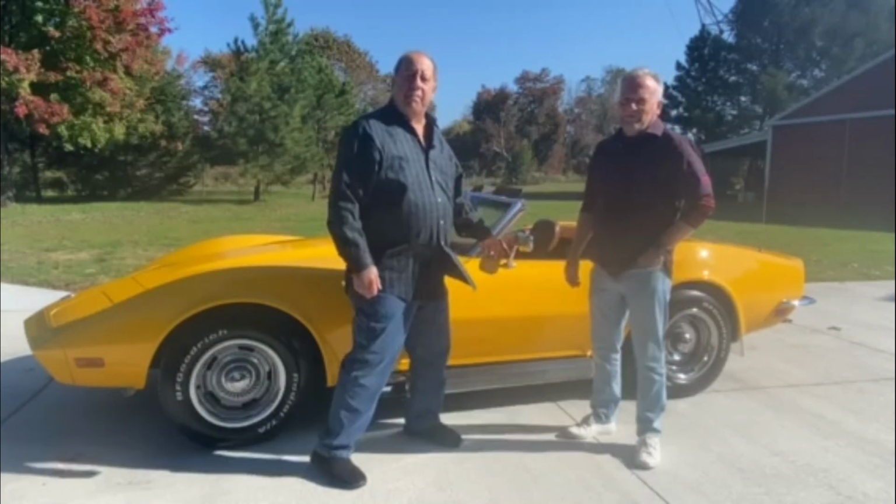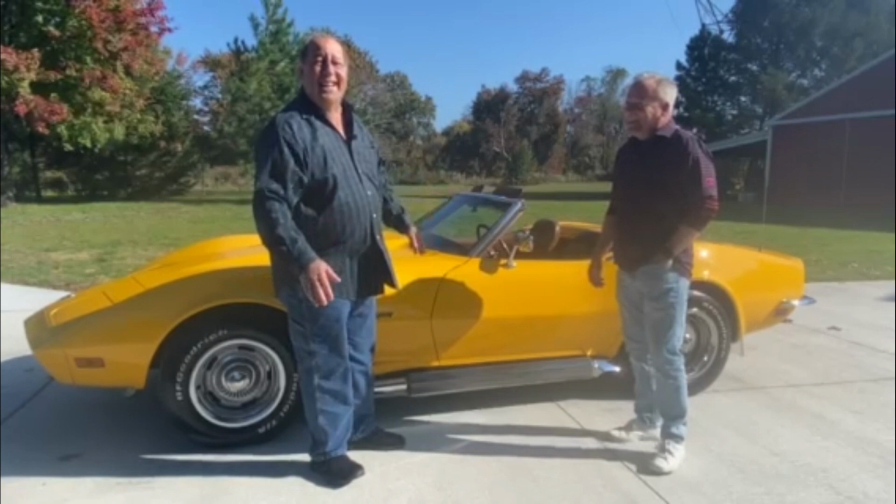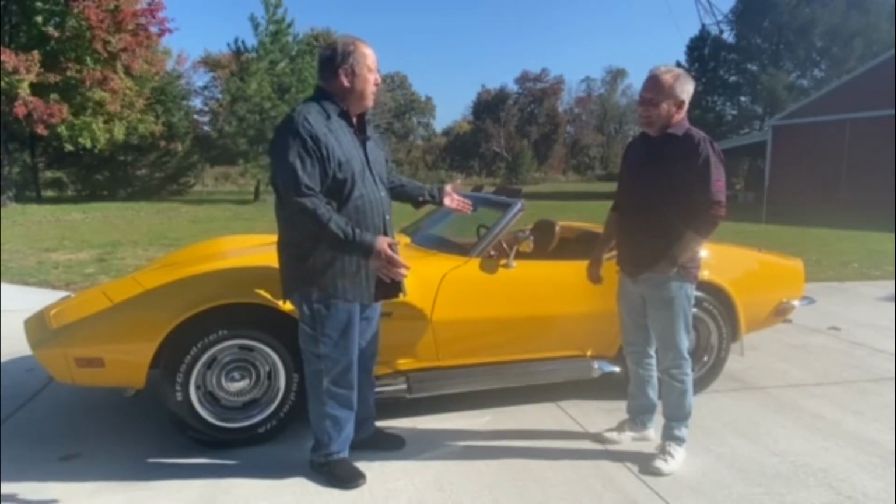He's got a beautiful yellow, right? Can you tell? 73 big block Corvette. Tell us a little bit about it, Mike.